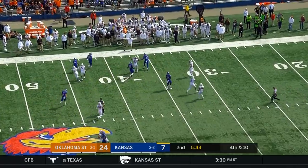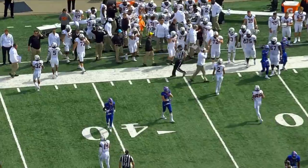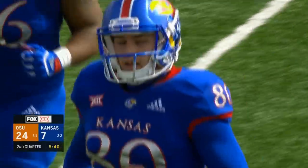Tough one that Kyle Thompson is punting into. Takes a little bit of a roll. Hit at the 40, rolled out around the 36. Timeout on the field, 5:40 to play in the first half. Oklahoma State 24, Kansas 7.